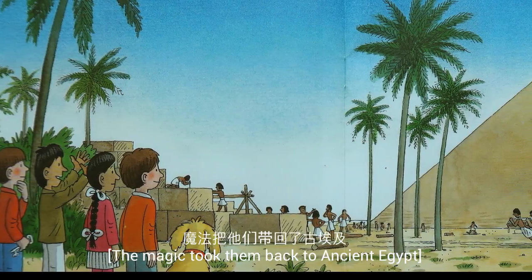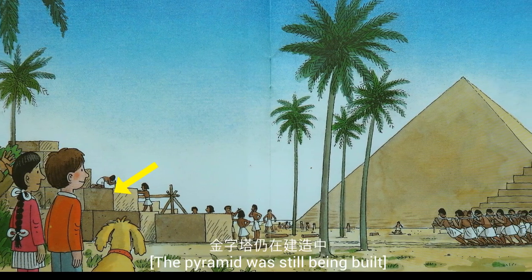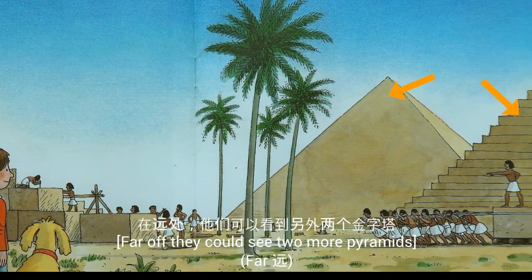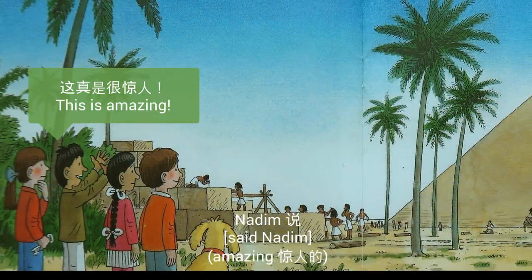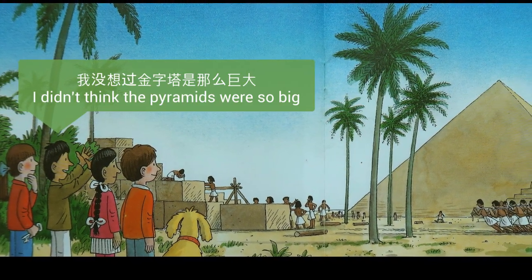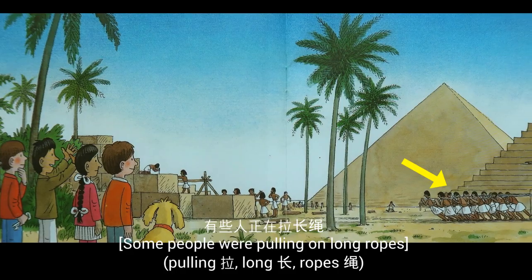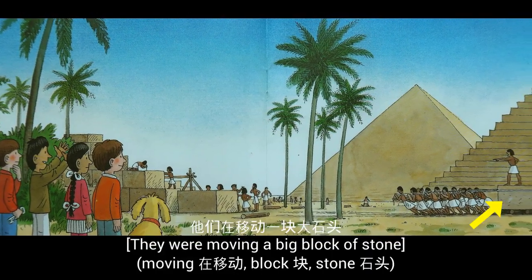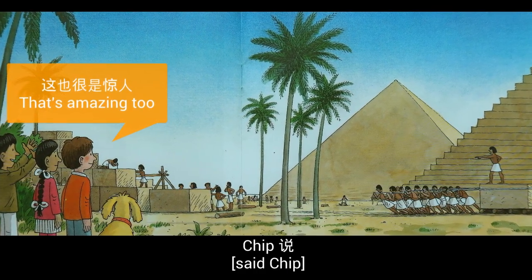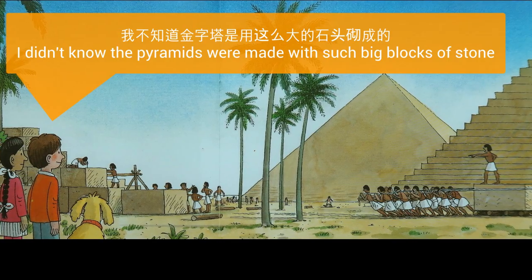The magic took them back to ancient Egypt. They were standing by a pyramid. The pyramid was still being built. Far off, they could see two more pyramids. "This is amazing," said Nadim. "I didn't think the pyramids were so big." Some people were pulling on long ropes. They were moving a big block of stone. "That's amazing too," said Chip. "I didn't know the pyramids were made with such big blocks of stone."